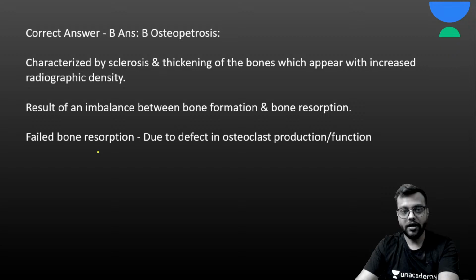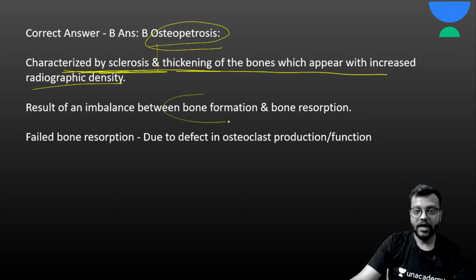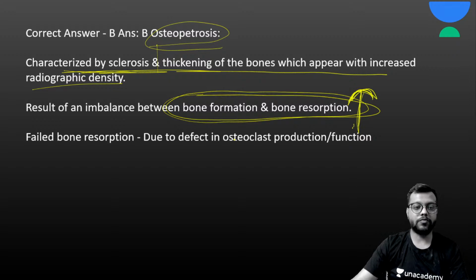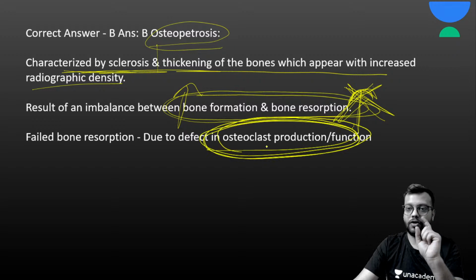So what is osteopetrosis? Osteopetrosis is the thickening or sclerosis of the bones, which have increased radiographic density. And what causes it? Because there is an imbalance between bone formation and bone resorption, and in this, bone resorption is decreased. Okay, in osteopetrosis the basic pathology is there is decreased bone resorption. There is increased bone formation because the bone resorption mechanism is hindered due to a defect in osteoclast production. So the major pathology is in the osteoclast, not in the osteoblast.